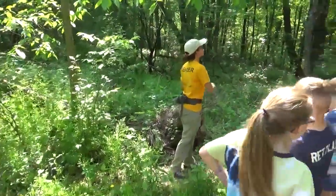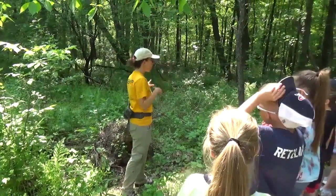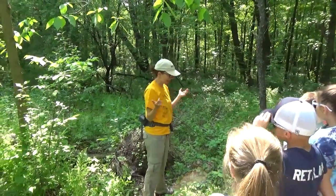But if a bunny's going to make its home here, it also needs two other things besides shelter or a home. Water is one of them. Water. Good. So water we'll have to find. I don't see any quite yet.